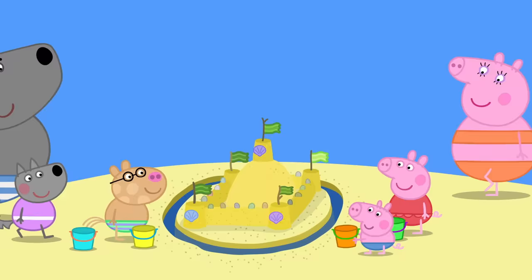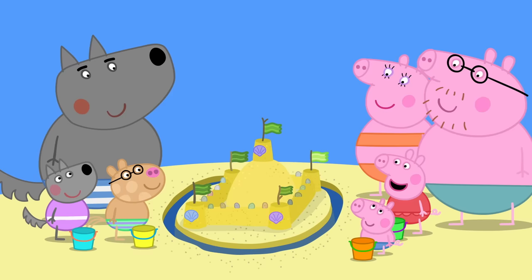The moat is full of water. The castle's finished! Hooray! I wish it could be my home and I could live in it. You're too big to live in a sandcastle, Peppa.